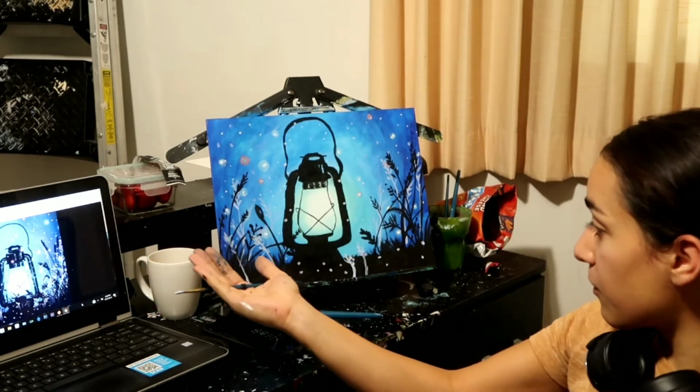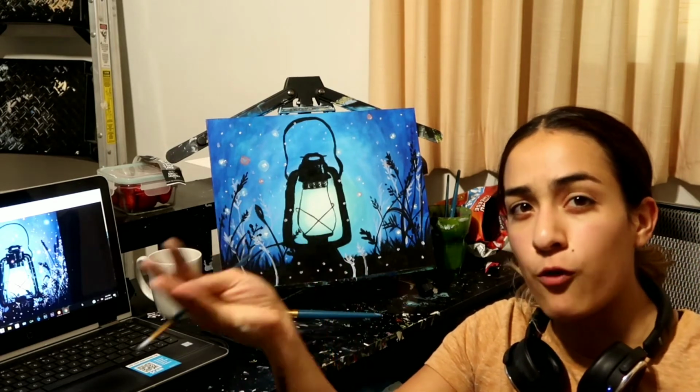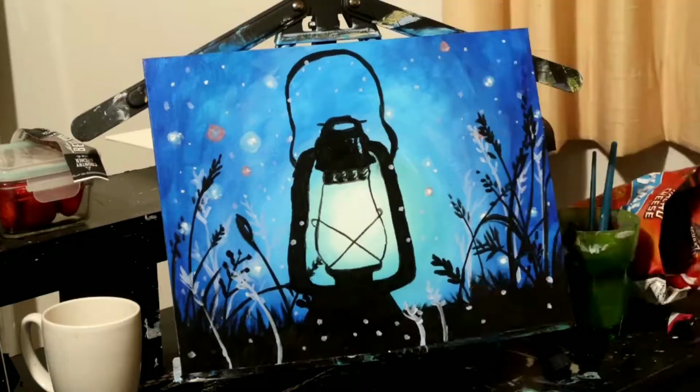I didn't finish this painting. It looks pretty good from where I'm at. I just need probably like 10 more minutes or so and I'll be done. I failed technically the 4-hour, 4-painting challenge. I technically only finished 3, even though this one almost is done. But if you want to stick around for me to finish this painting, you can.